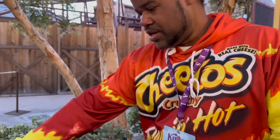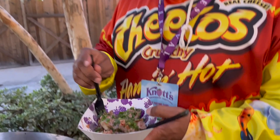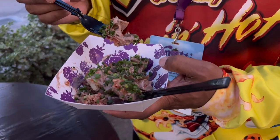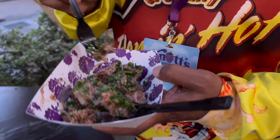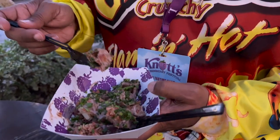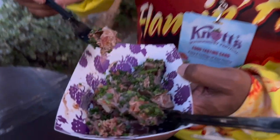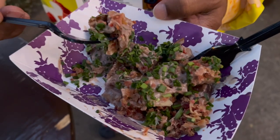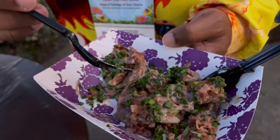We got these loaded potatoes. Loaded baked potato bowl. Basically, if that's what they did, they baked them, they chopped them up, and they tossed them in some boysenberry sauce. Not sure if you guys can see that, but they threw some bacon bits in there and some chives.